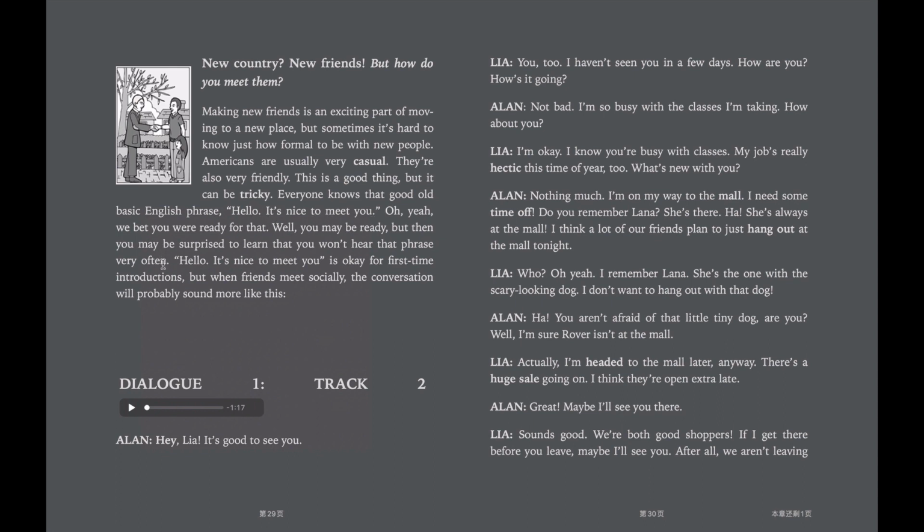We only use this phrase when we say hello to a stranger or to a person that you meet for the first time. If you are friends, if you are really close to each other, we will never use this phrase, like hello, it's nice to see you. We will never use that. Okay, so hello, it's nice to meet you is okay for a first time introduction.